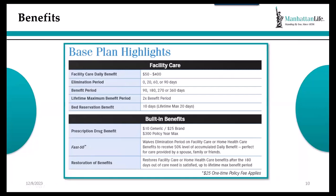But in a nutshell, the full benefit plan starts out with a base plan that's a facility plan, and that has from $50 to $400 per day for the facility. When we get into the underwriting side of it, when I show you those two tiers briefly this morning, there is a limited plan that says, if you're less healthy, we can still give you something, and it's $100 maximum per day, which is still $3,000 a month for a facility. So it's not anything to balk at, but it is limited compared to the $400 potentially with the full-blown plan. Makes sense?